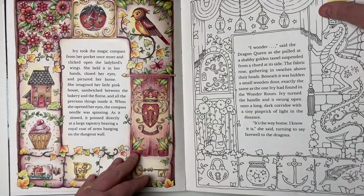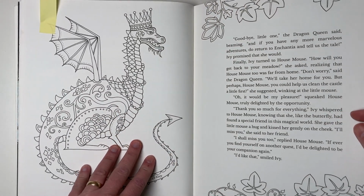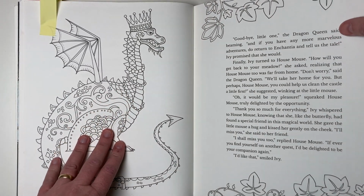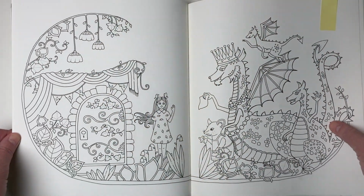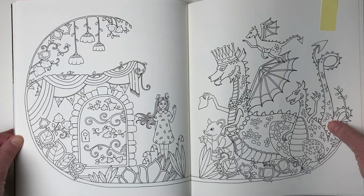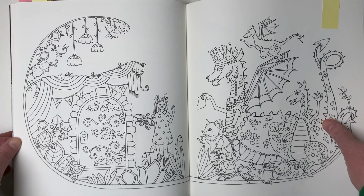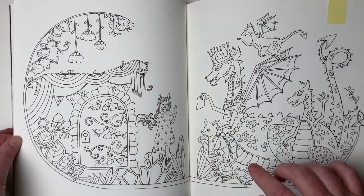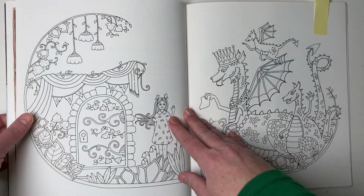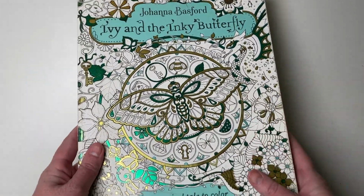And then we have again the Dragon Queen. I like this one as well. And the dragon saying goodbye to Ivy. I'm not sure if I like that page so much. I don't know what to do with that, but yeah, let's see. I will definitely color a dragon in Ivy and the Inky Butterfly in September.